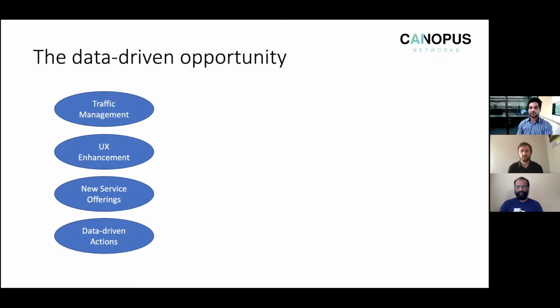Let's talk a little bit about what the opportunity is once you have that kind of visibility. Of course, traffic management has been done over the years, so it's not very interesting anymore. But the new use cases of data-driven network visibility coming are user experience measurement, getting to know what the experience of the end consumer is in using the services of a content provider, how a game provider is able to deliver low latency games, what new service offerings could be offered and new revenue that could be generated, and what data-driven actions could be taken over the network, from intelligent routing to building caches or building better peerings or any of that sort. So visibility is really the key to reaching these data-driven decisions.